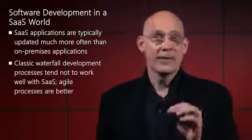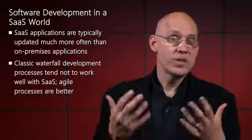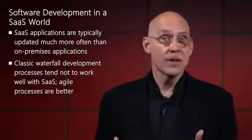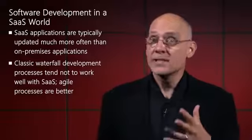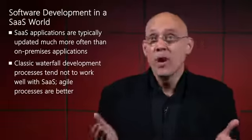A direct corollary of this is that classic waterfall development processes tend not to work well with SaaS. Agile processes are better. Given the rapid updates that SaaS allows, long planning and development cycles just aren't appropriate. If you haven't yet adopted agile development, you're likely to find that the move to SaaS will force you in this direction.